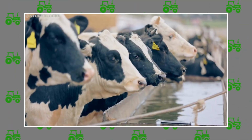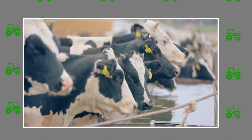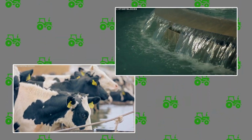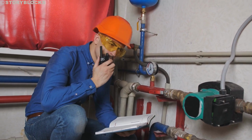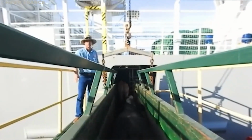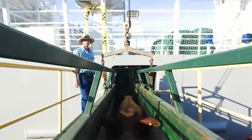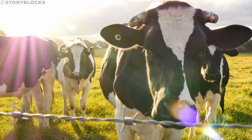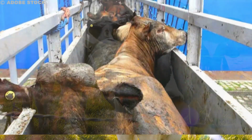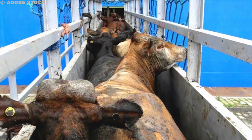There must be an adequate water supply to keep the cows hydrated and ensure a clean and plentiful water supply. To minimize contamination, you should regularly check the quality of the water. Monitoring and observation: keep an eye on the cows to look for any abnormalities, illnesses, or behavioral changes. Early detection is critical to successful intervention.